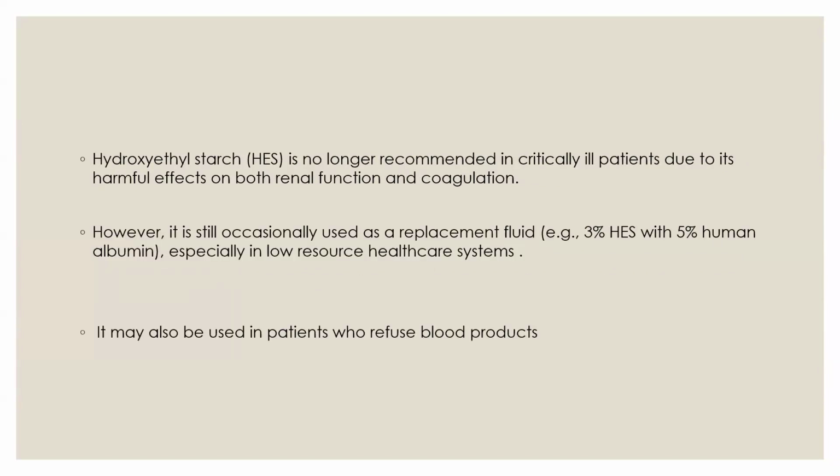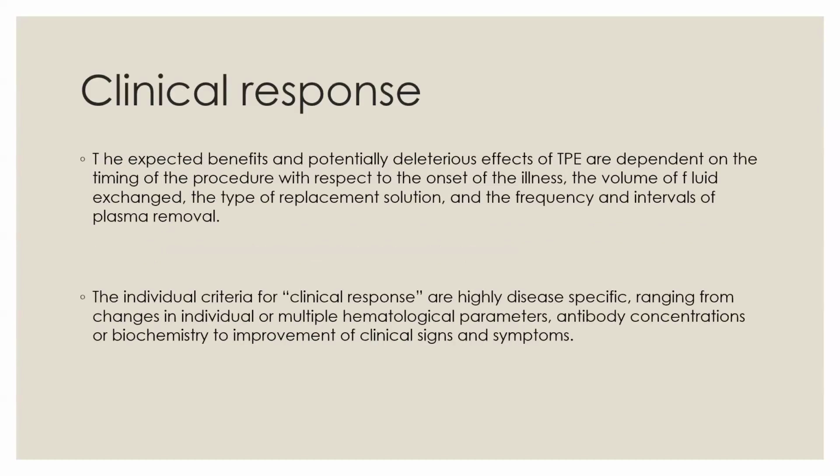Hydroxyethyl starch is no longer recommended in critically ill patients due to its harmful effect on both renal function and coagulation. However, it is still occasionally used as replacement fluid, especially in low-resource healthcare systems. It may also be used in patients who refuse blood products.